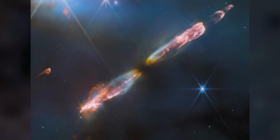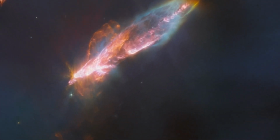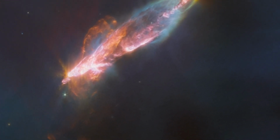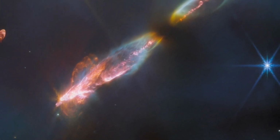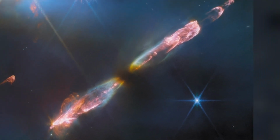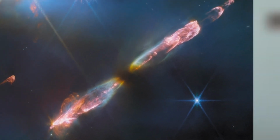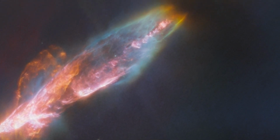Probably the most spectacular of this pair is the image of Herbig-Haro 211, which shows amazing detail of the jets emanating from the central star. The central protostar is 3.5 times more luminous than the Sun, but very cold, just 33 Kelvin compared to the 5,500 Kelvin of the Sun, and is surrounded by a disk of dust and molecular gas that is almost one solar mass.